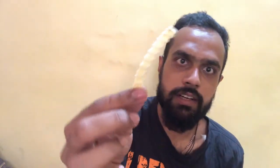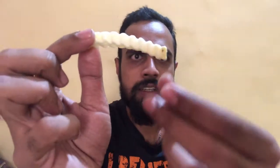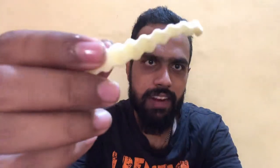So yeah, I opened the packet here, and I'm just going to quickly reach out to the tray and see how it actually looks. So here is one of the Crazy Fries. It has this zigzag shape. You all can see this. So this is how the fry is going to look.